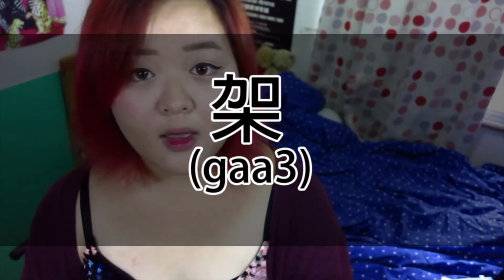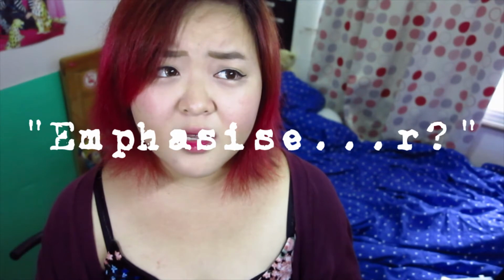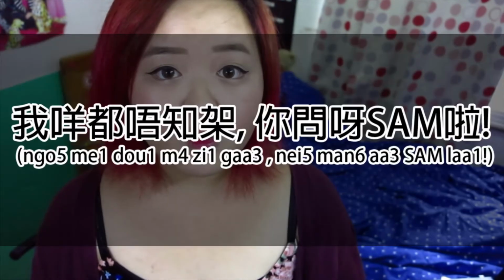So move on to the fourth one. The fourth one, pay attention to the tone. It is ga. The meaning differs when you say it in a different tone. So ga. And this one is the emphasizer. Is it a real word? Ga is used to act like an extra note to the sentence. For instance, 我咩都唔知㗎，你問阿 Sam 啦。I don't know shit about things.